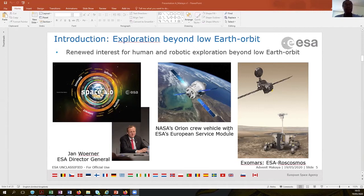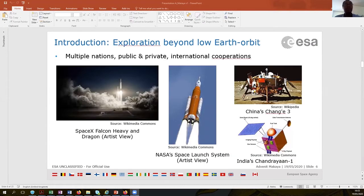With ESA, it means international collaboration for missions to the moon and to Mars. The private sector is also very active, what we call new space, with SpaceX and Blue Origin being an example. And we see more and more new countries coming into space activities, China, India, to name a few.